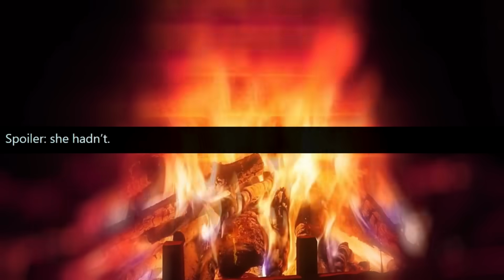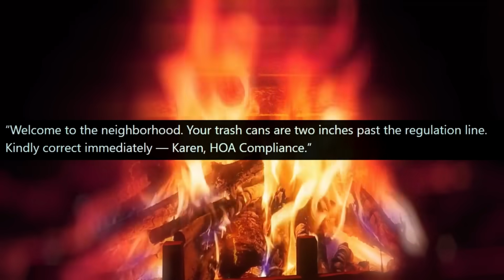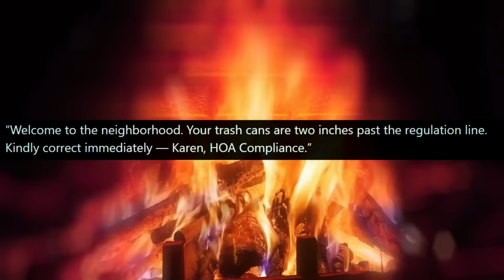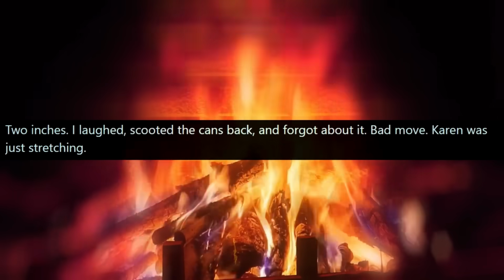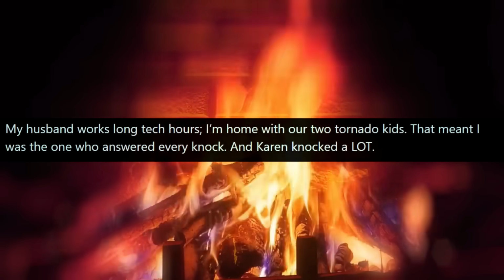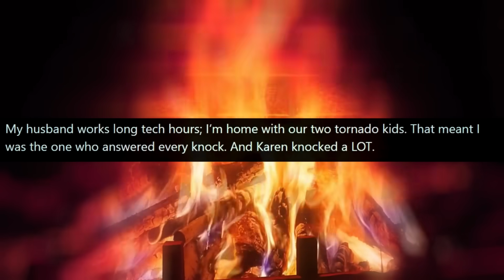Spoiler, she hadn't. The very next morning, I found a typed note jammed under our door. "Welcome to the neighborhood. Your trash cans are 2 inches past the regulation line. Kindly correct immediately. Karen, HOA Compliance." 2 inches. I laughed, scooted the cans back, and forgot about it. Bad move. Karen was just stretching. My husband works long tech hours. I'm home with our 2 tornado kids. That meant I was the one who answered every knock, and Karen knocked a lot.